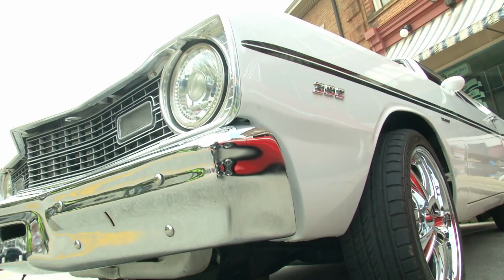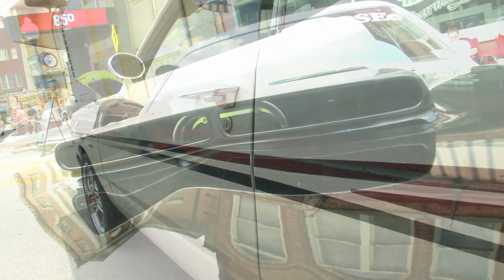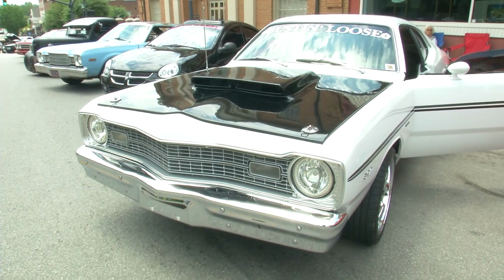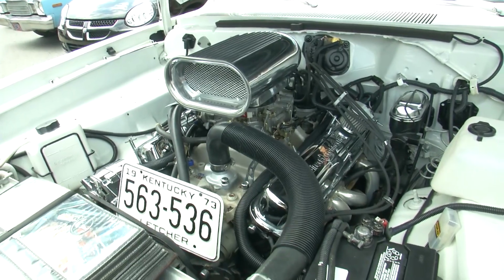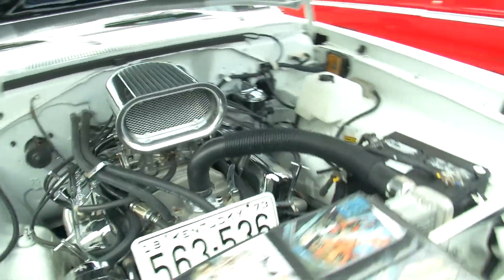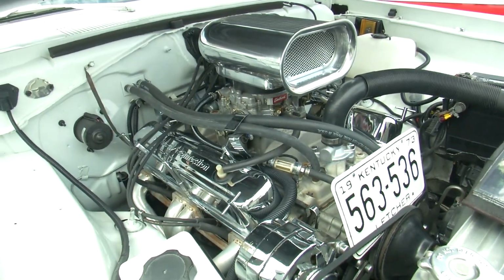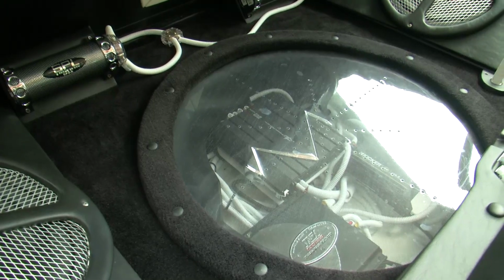Back to the Mopars, but sticking with another husband and wife team. This is the Ambergies' 5th year coming to Summer Nights Cruise, and they like it so much, they're actually planning to move to Somerset, Kentucky. Randy and Jessica pulled this 1973 Dodge Dart Sport from the weeds, and they say they did it because they are Mopar people. Well, we found this car in the weeds.